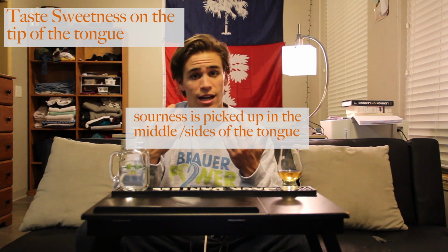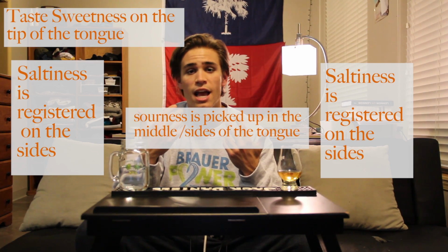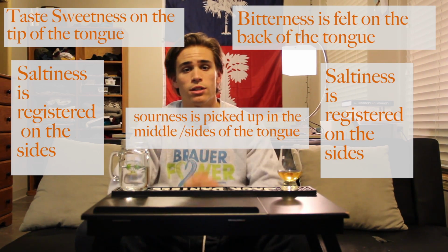Now with these four tastes, each one is picked up by a different part of your tongue. Pretty crazy, huh? You taste sweetness on the tip of your tongue, sourness in the middle and sides, saltiness also on the sides, and bitterness is felt in the back of your tongue. It is important for me to say that not every whiskey will give you all four tastes, and I think that is probably a good thing.